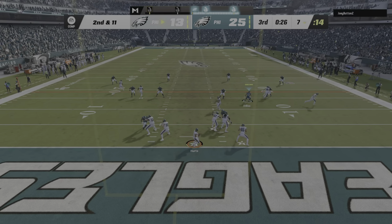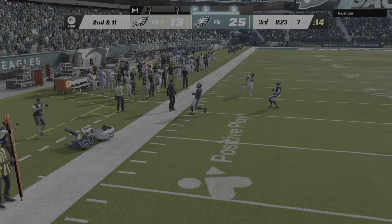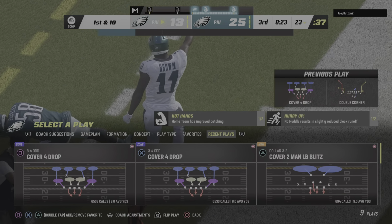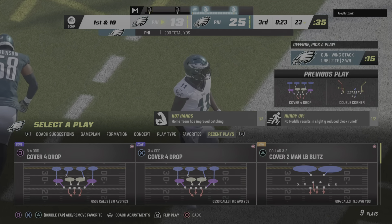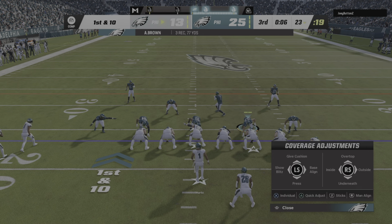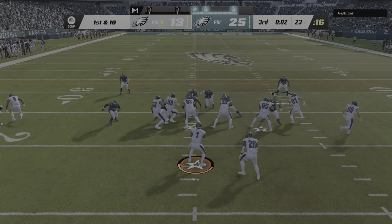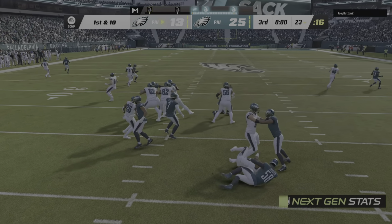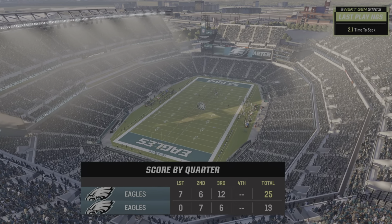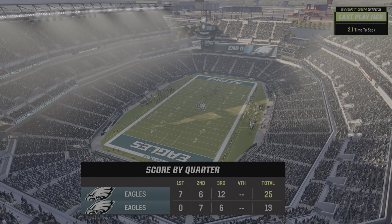Here's Hurts to throw. Man open left side is Brown. And he is out of bounds, able to get it across the 20-yard line. That'll put him at 77 yards receiving for the ball game. It's a first down. Play action. Here's Hurts. And he is going to be taken down. And that should be the final play of this third quarter. 3 quarters have come and gone.